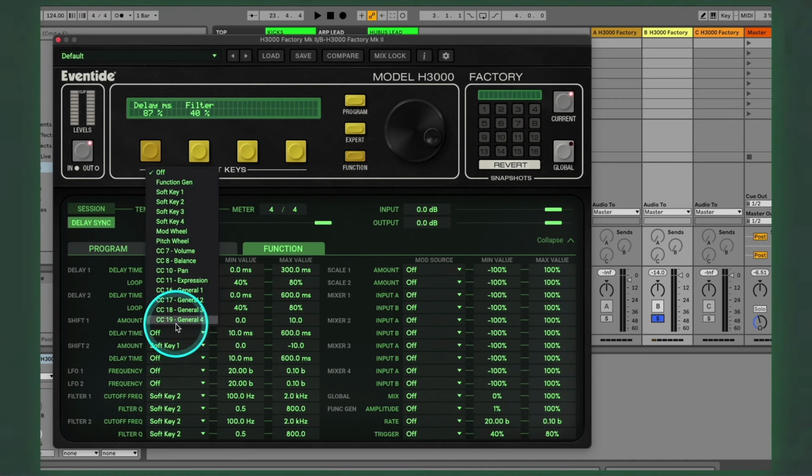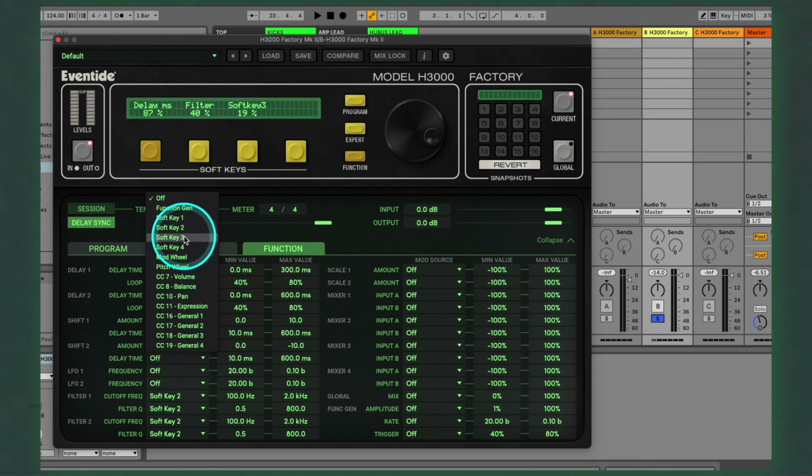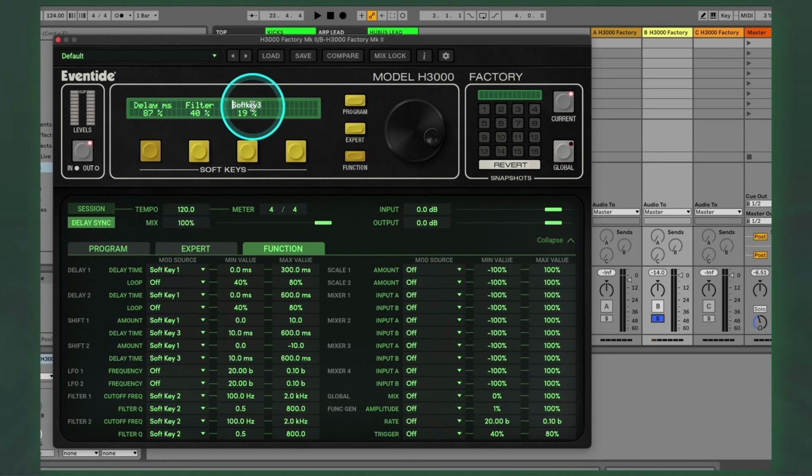To mix things up even more, we can introduce delay time to the pitch shift. We'll leave the default ranges of 10 to 600 milliseconds and map these to a third soft key. With the 2 delays plus this new pitch shift delay amount, this will create a 3-voice detuned ambience.